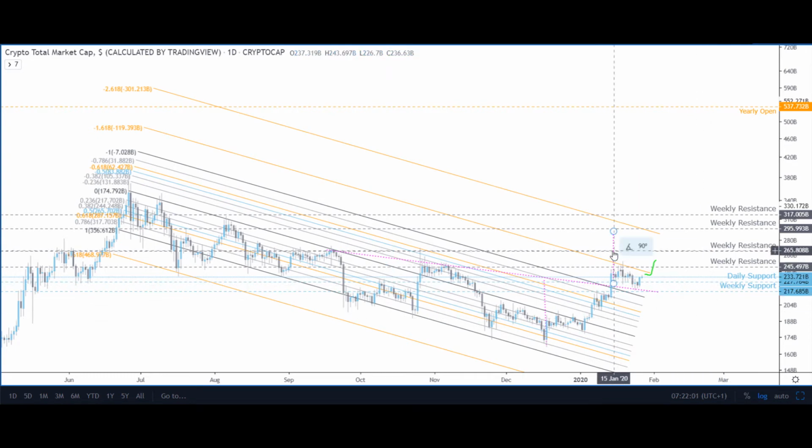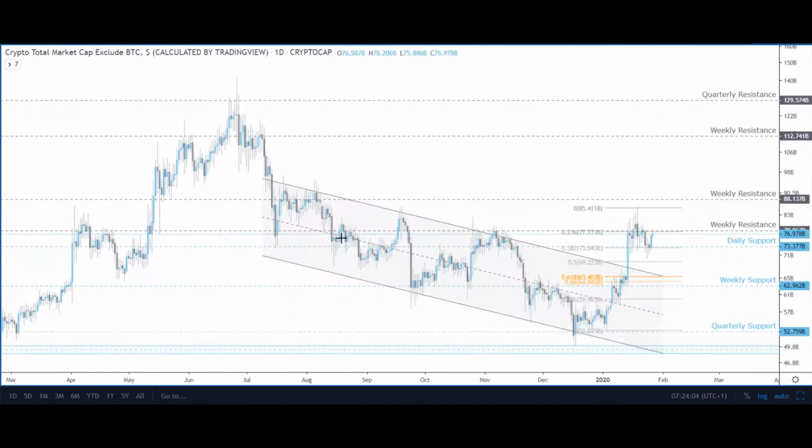So I would say anywhere between 290 and 300 billion is where we're possibly going to be heading over the next couple of weeks, so that's a target for the total market cap. And very interestingly, you can see this is when BTC had the China pump, so this is when BTC hit 10k. So for the next couple of weeks, we could easily be breaking that 10,000 level if price has to manifest this double bottom target.